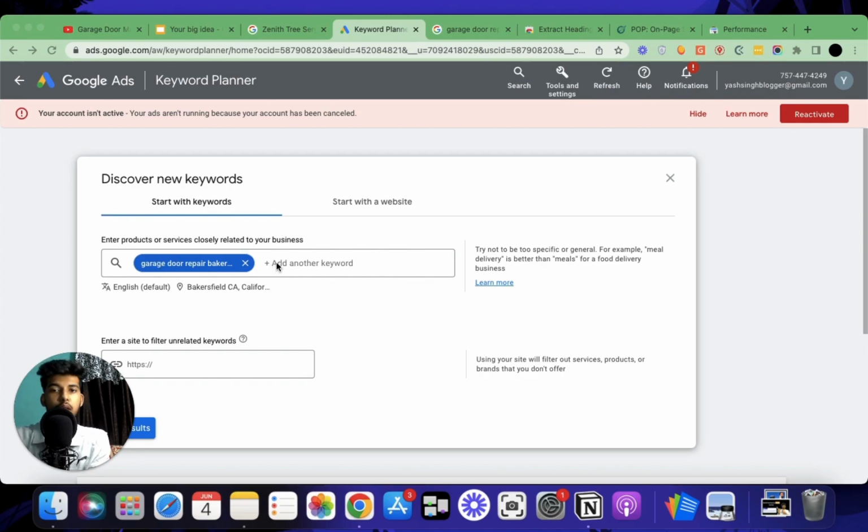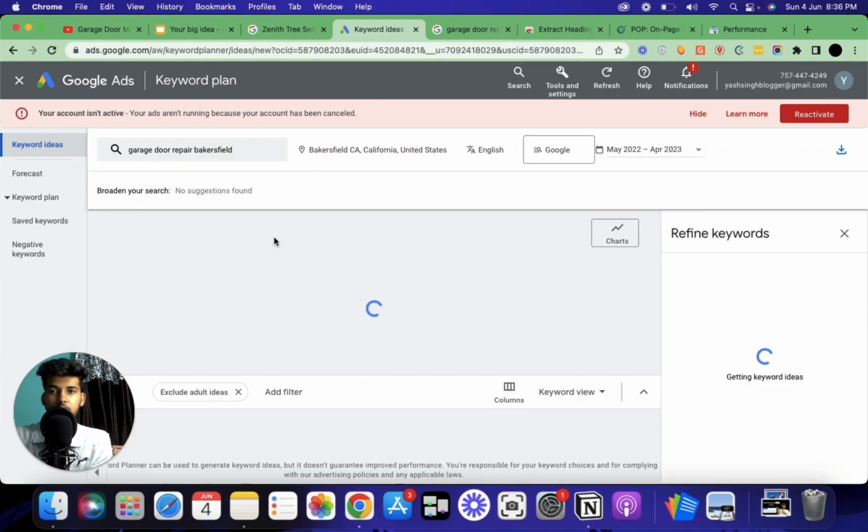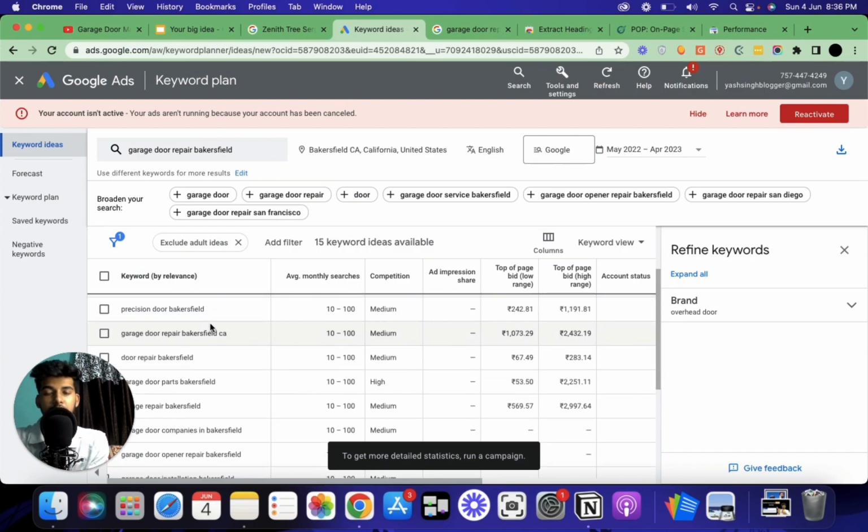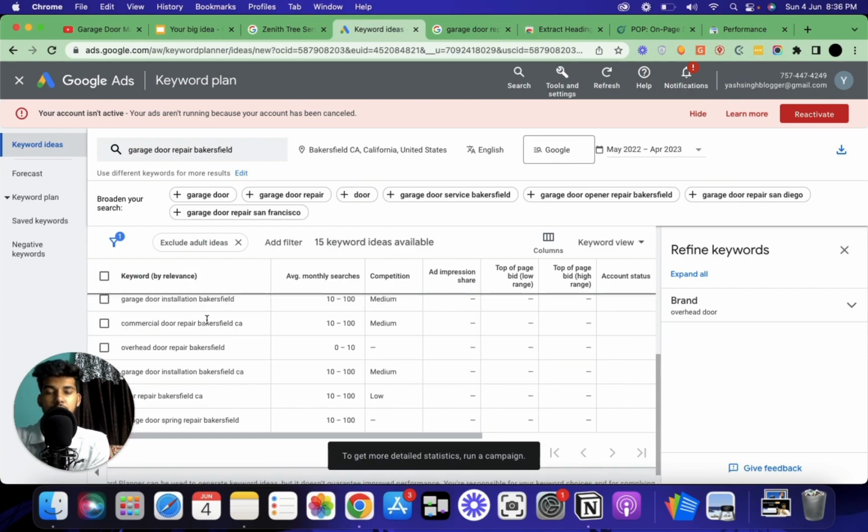Then you have to add your keywords here. For instance, I have added Garage Door Repair, Bakersfield, California. Then you have to select your location from here and then click on get results. It will take hardly 30 seconds and it will give you a lot of data. You can see I have got the average monthly searches for my target keyword, that is Garage Door Repair Bakersfield. Then I have got many other keywords that my potential customers are searching for.